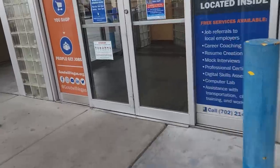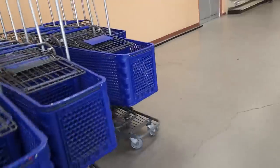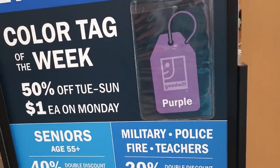So. Why am I sitting here blabbering? I need to get inside and see what goodies are on the shelves for resale. Let's get shop done. Okay. First things first. Choices, choices. Let's go for this one right here on the end. Ooh, it's got a smooth ride to it. Let's go. New color is purple.